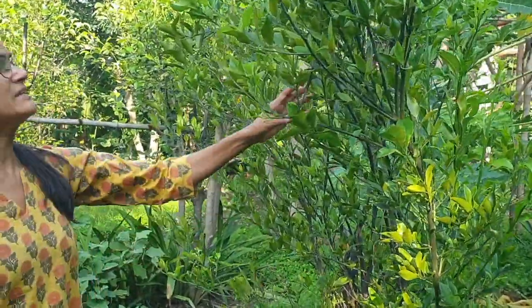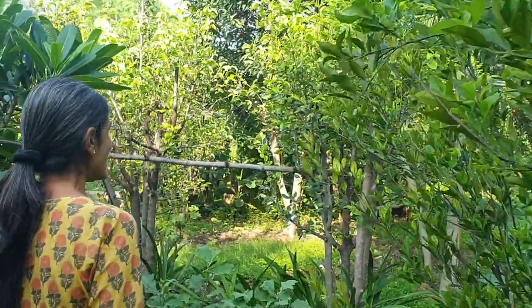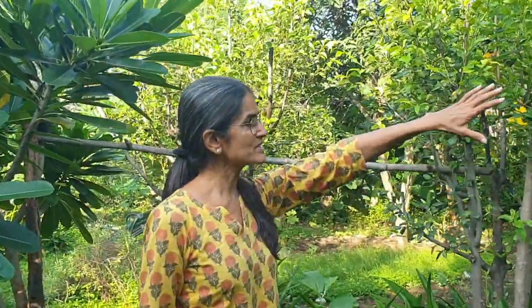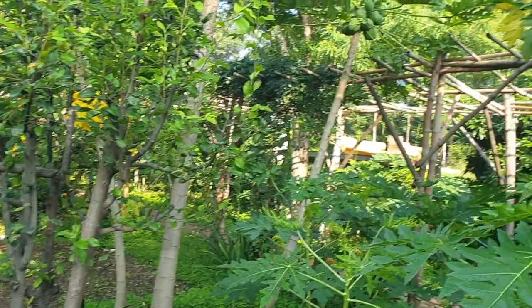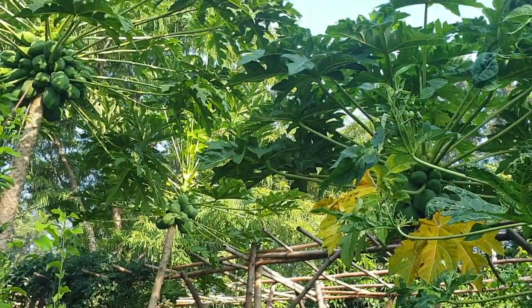Now I'm really terribly bad at citrus. I cannot tell which citrus is what till it starts fruiting. So please bear with me. I don't really know what this is, but I know that it's one of the 4-5 citrus varieties that grow here. To my back here again you can see some lovely papaya circles. Papayas doing well, and loads of papayas.